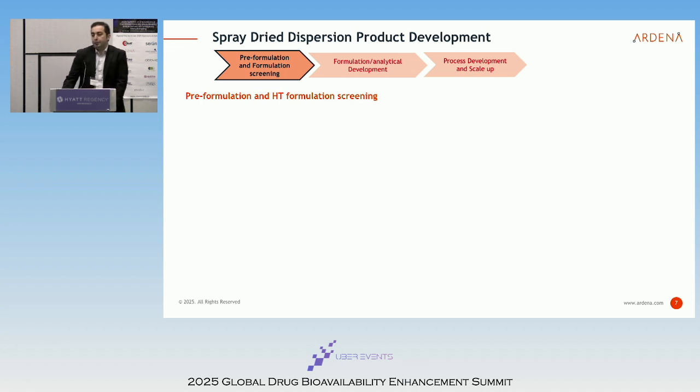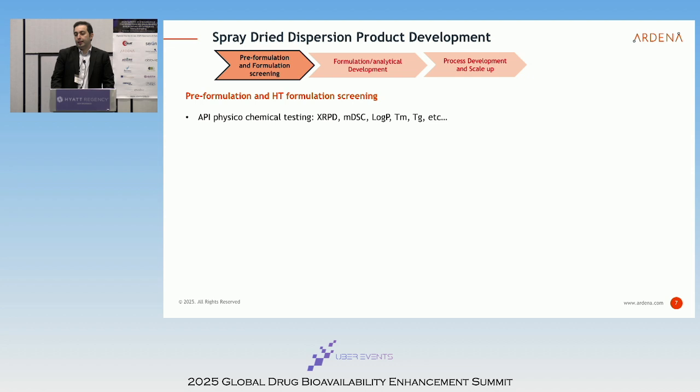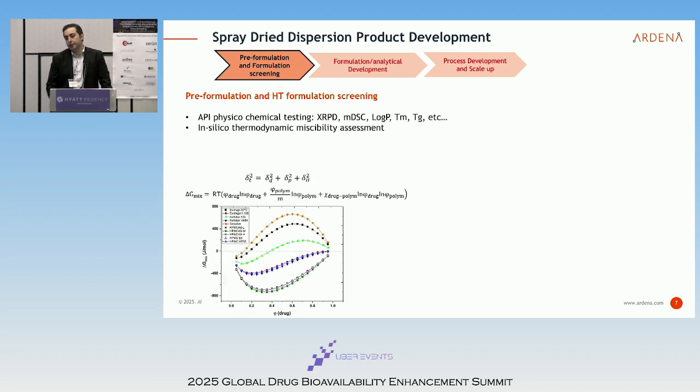Now, looking at the pre-formulation and formulation screening, typically the first step in the approach that we take is to really understand the chemical and physical attributes of the API. There are different techniques, X-ray, DSC to understand the thermal properties of API, log P, melting point, glass transitions. All these attributes are essential to be able to design a formulation that can improve the absorption in the preclinical studies.